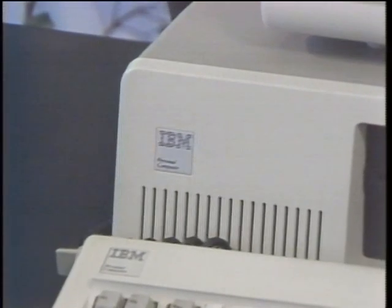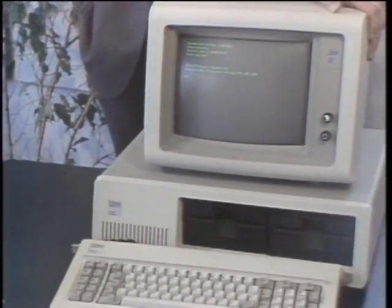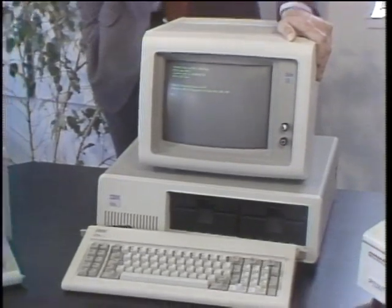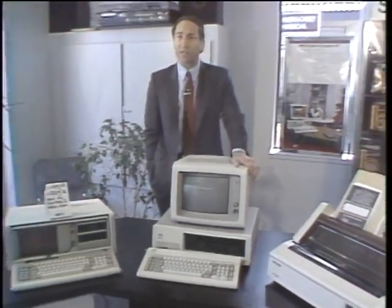Some say the most important day in the history of personal computers occurred about 6 years ago when IBM introduced the original IBM PC. Since then, we've seen the XT, the AT, hundreds of clones, but it was this original IBM PC which set the standard.